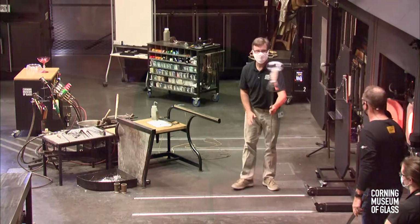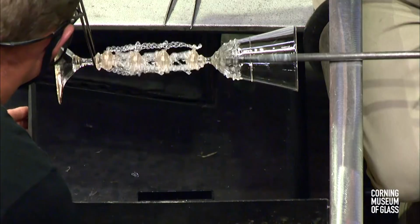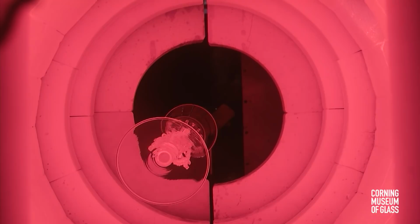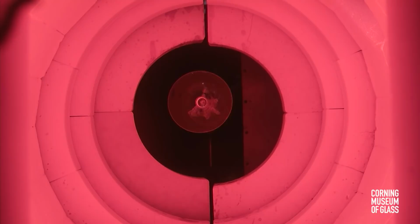Now he's got a lot of weight off the end of the punty here. Eric's going to help him out with a little paddle. They're going to make sure the foot will hold this piece up nice and straight. And Katie's standing by. It's always nice just to stand by because things can happen pretty quickly in a hot shop. She's standing by with the forks, and the forks are what she's going to catch this goblet with.